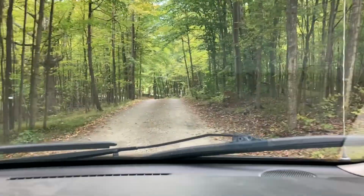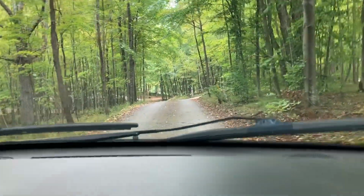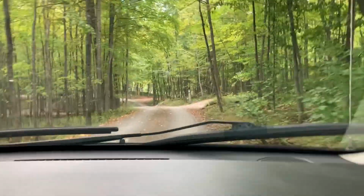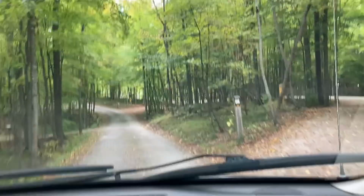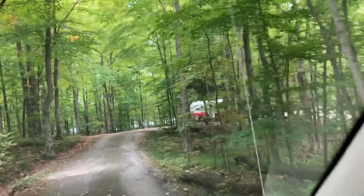Oh, here's a dog. We're on both sides of it. And there's a wild dog walking with no leash. That's a coyote? Is that a coyote? Thank God she has a beard.